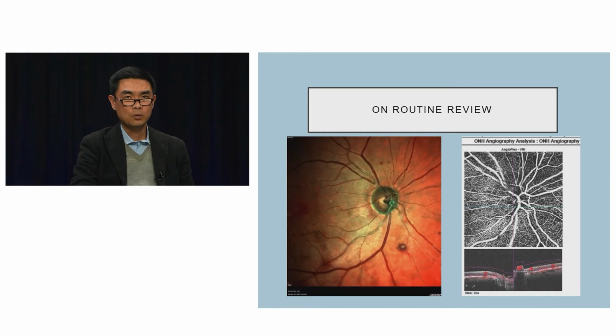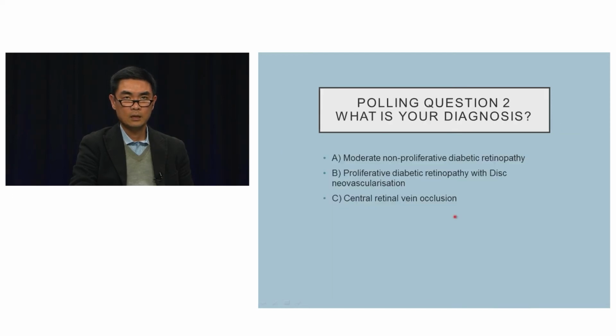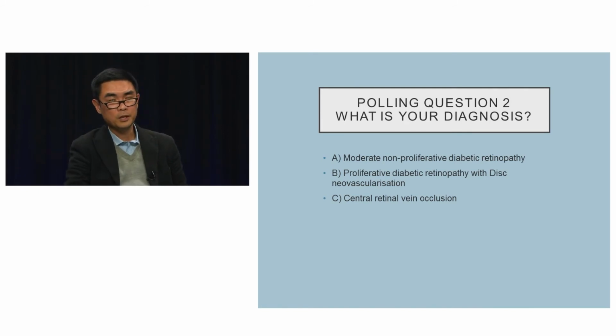So this is the polling question. On routine review of the follow-up of this patient, who presented with no symptoms and 6/6 vision, when I look at this disc, I saw 3 red dots here. This is the OCTA of that disc. So polling question: what is your diagnosis of this right eye? Is it A, moderate non-proliferative diabetic retinopathy? Is it B, proliferative diabetic retinopathy with disc new vessels or neovascularization? Or is it C, central retinal vein occlusion?